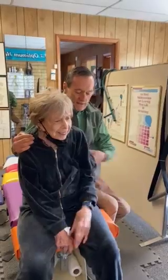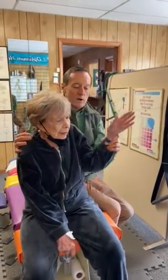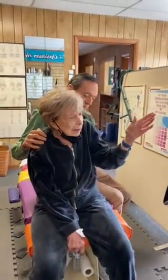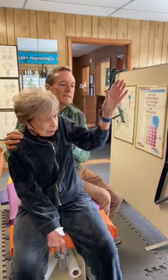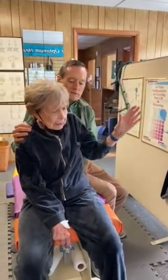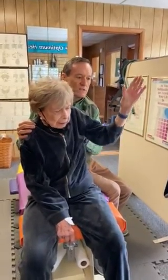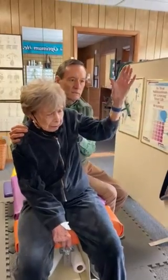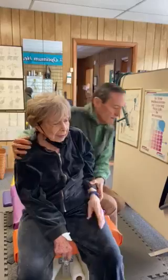Okay, good. And now can you take your arm up like this and try to raise it for me like that? Now we're going to be working the lats. So I'm going to be squeezing here. Raise the arm up and down, up and down, up and down. And I'm squeezing the lats here. This is resetting the origin insertion of the muscle. Okay, good. All right, very good.